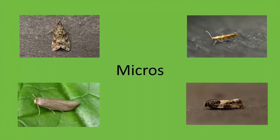And also micros. Micro-moths have historically not been very well recorded. People prefer to record the bigger macro-moths. This is probably due to the fact that there are so many of them, a lot of them look the same, they're very small, and a lot of them are brown and drab. And yeah, people just generally didn't give them the time of day.